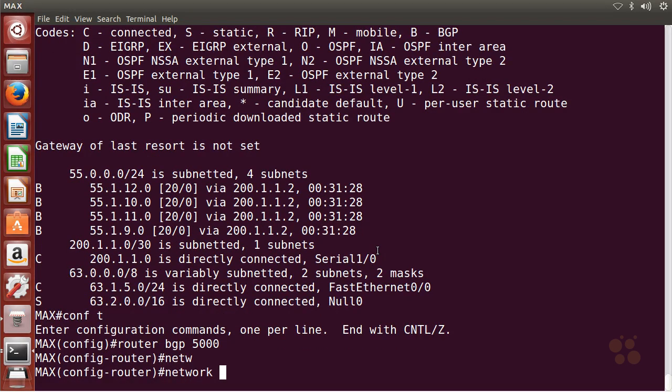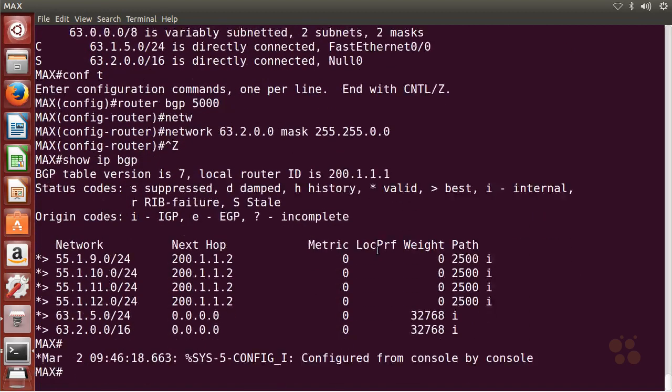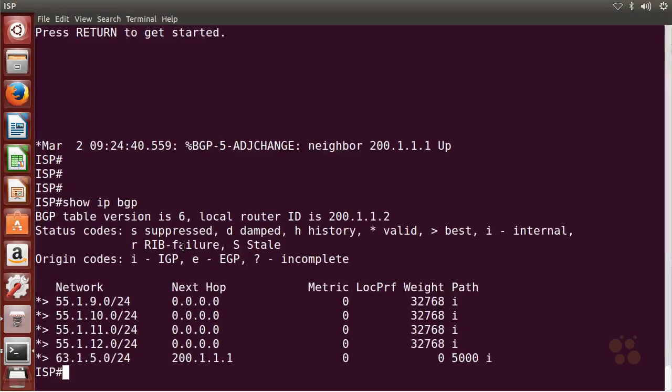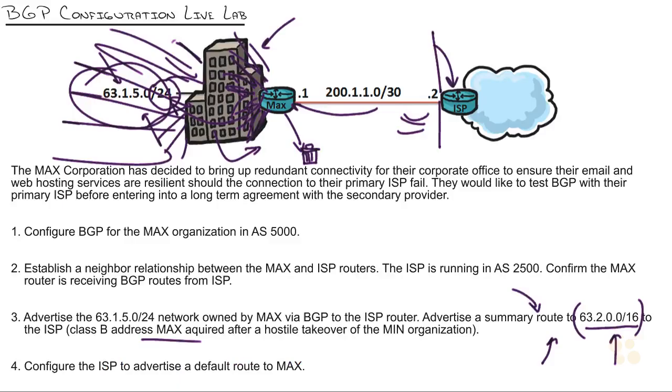So I'm going to type in network 63.2.0.0, and it's got to match exactly. I see it's a Class B subnet mask, 255.255.0.0. Hit the enter key, show IP BGP. And right there, it's now added that to the table. And now if I shoot over to the ISP, again, get his perspective on the story, I can see that right there is that Class B network that was received from the other side.